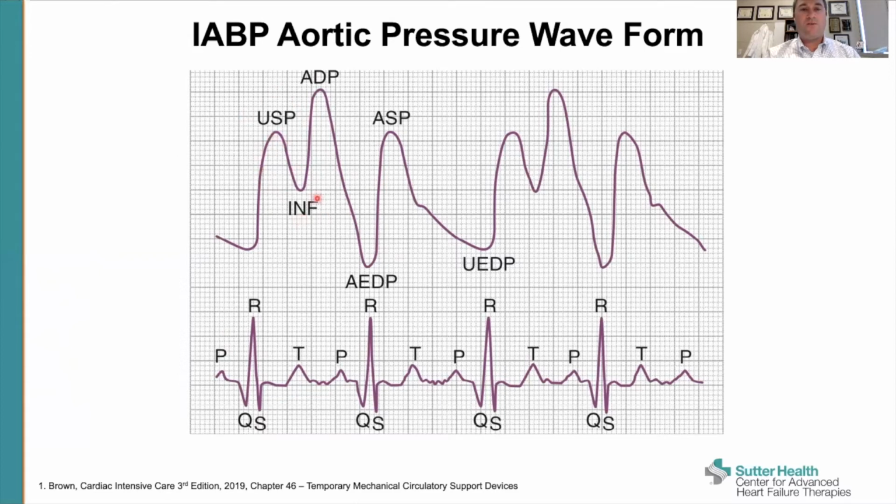Then you have inflation of the balloon, which occurs at the dicrotic notch, right? When the aortic valve is closed, you have an augmented diastolic pressure, which is high. There's increases above the systolic pressure. And then you have the assisted end diastolic pressure that occurs when the balloon deflates, and you see that that's low. And then looking at the unassisted beat, this again is the assisted systolic beat. They call it the next beat, systolic pressure, excuse me. And that's generally the same as unassisted. But the unassisted end diastolic pressure is quite a bit higher than the assisted end diastolic pressure, therefore indicating a lowering of the LVEDP.